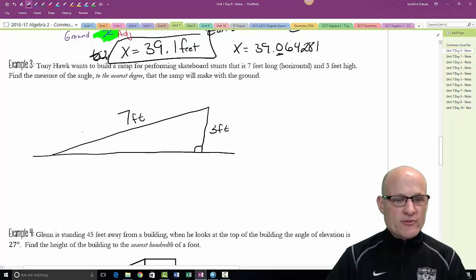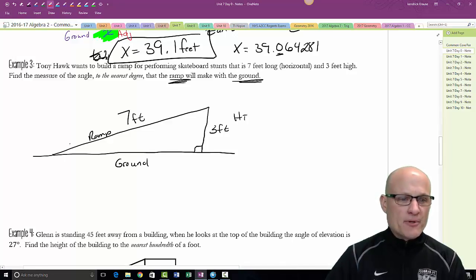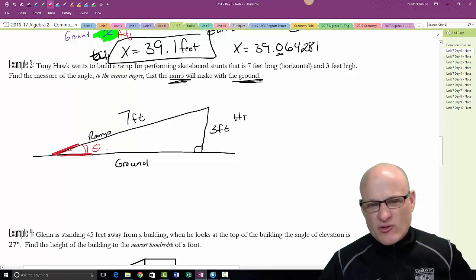This is my ramp, by the way. This is the ground. And this is how high it is, the height. So find the measure of the angle, to the nearest degree, that the ramp will make with the ground. Well, where does the ramp make it? The angle with the ground is right here. If we don't know that, you can call it x, but get in the habit of calling it a Greek letter. Almost always we will use theta.